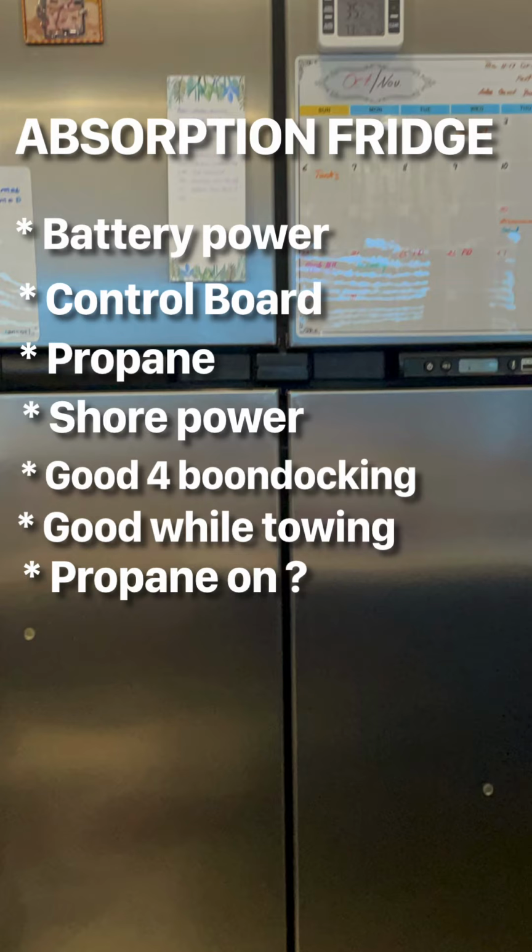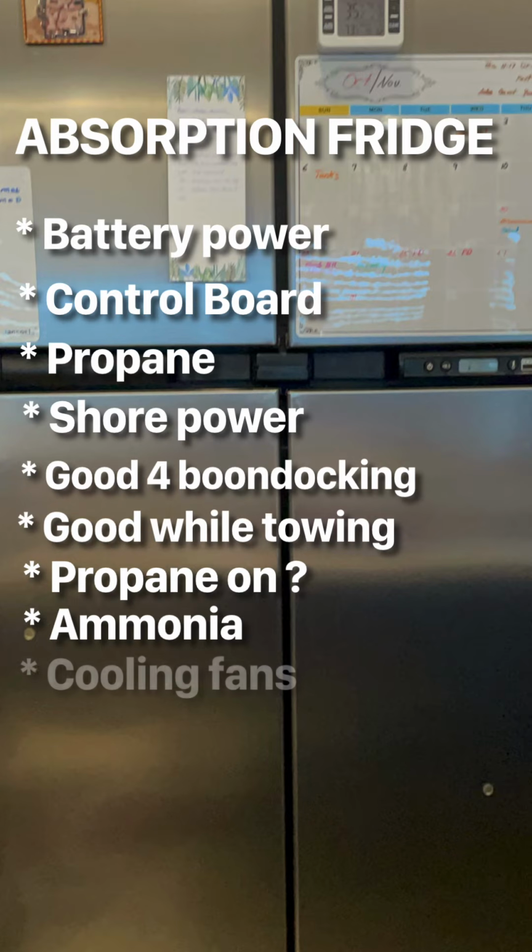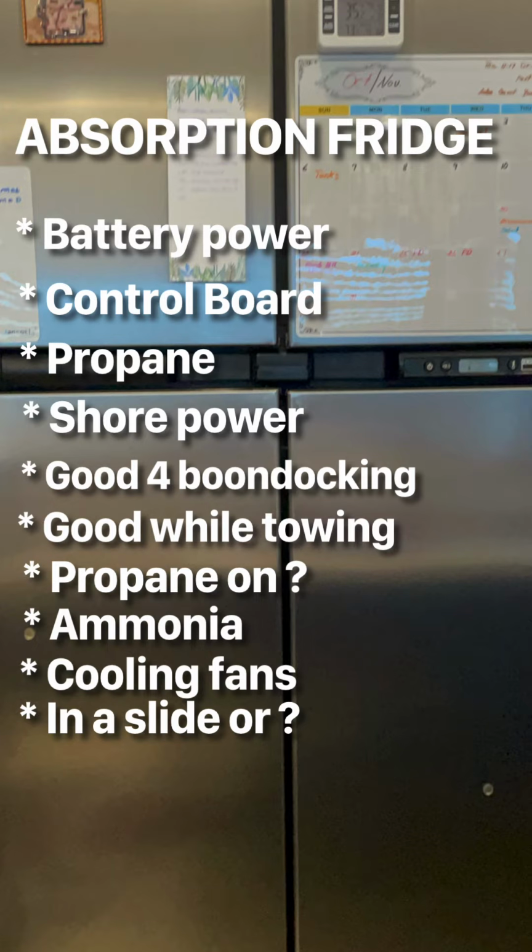Gas electric refrigerators use ammonia and an evaporation process instead of a refrigerant and a compressor to cool the refrigerator/freezer. While this process works, sometimes better than others, it does produce a lot of heat that must be eliminated. Most manufacturers have cooling fans in the back to help with this process, but in some cases, owners have had to add even more fans. If the fridge is in a slide, it is even more of a challenge to eliminate the heat. If it's on an outside wall or in the middle of the RV, air flows better and cooling seems to be less of an issue. For these reasons, some, especially larger fridges, do not work well when the outside temps are in triple digits.